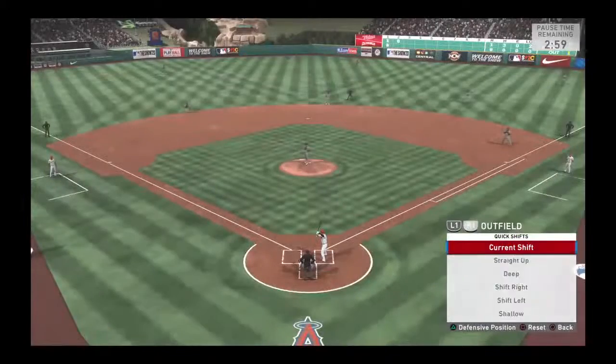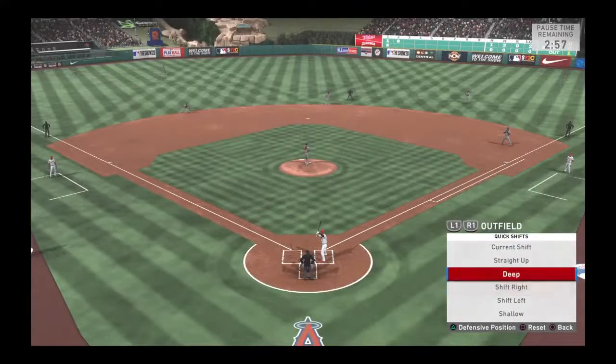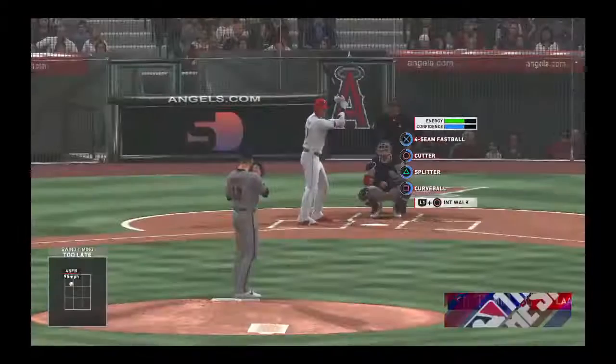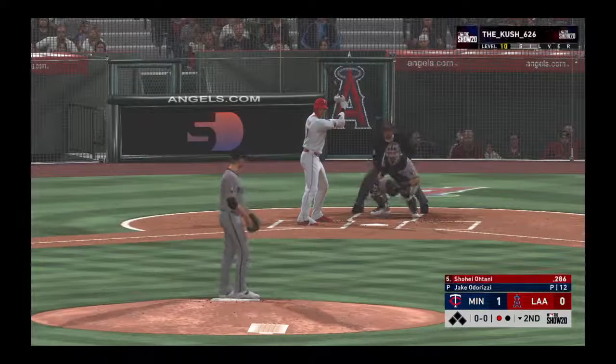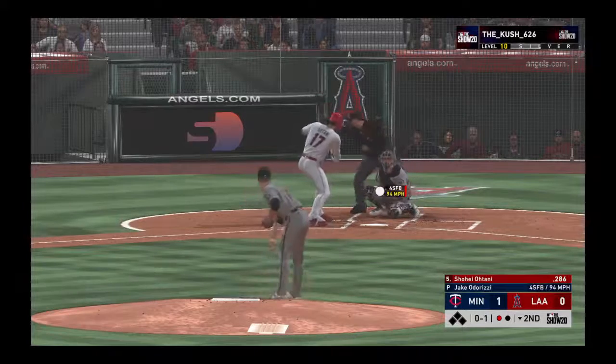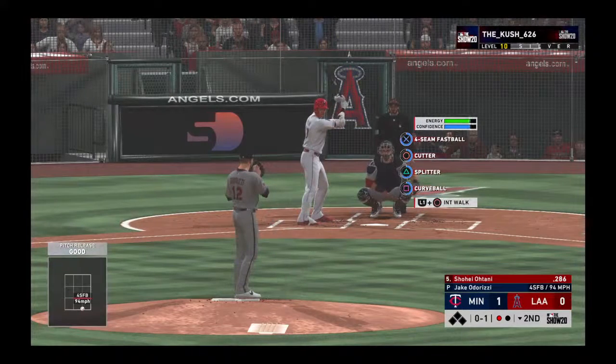The designated hitter, and the outfielders getting the signal now to play deep. Don't want anything over their heads here. First delivery to him on the way. And here's a fastball called for strike 1. Ohtani.